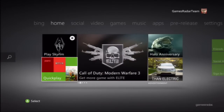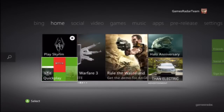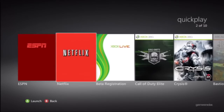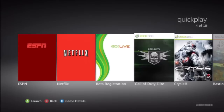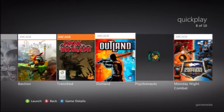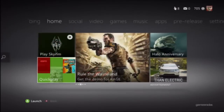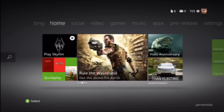Another new thing here, and this I really like, is the quick play. So when you hit this, it goes to whatever the last few things you were playing or looking at. So you got instant access to Netflix if you're doing that all the time. Here's the last few games that we played on this 360 and this tag, and that's just right there when you first sign in. Oh wow!